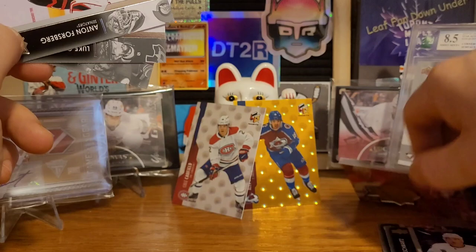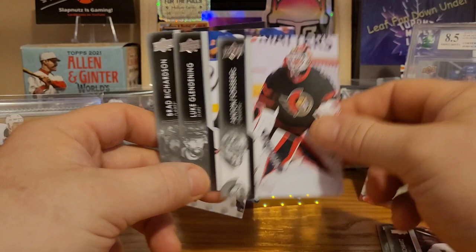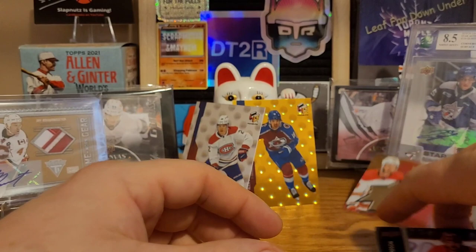A stand. Anton Forsberg. Luke Glendening and Brad Richardson. Uh-oh. Lindholm down. Let's get him back up there.